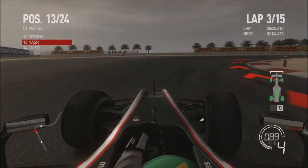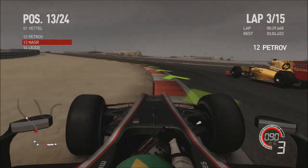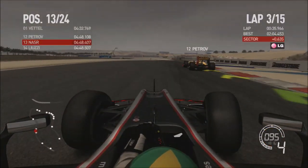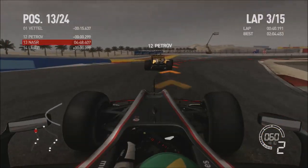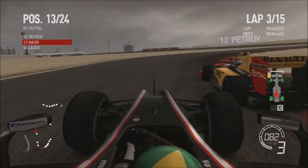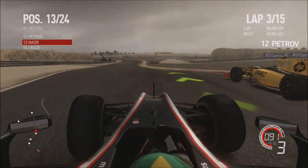It's so great to see on this game the AI making mistakes, but we have got past Petrov. But he's got past us, but we did make it past Luazzi, and hopefully we can get past Vitaly Petrov. Look, he's a bit out of position, I would think. That Renault should be a lot stronger, but I suppose, like real life, Petrov was nowhere near his teammate. He was always running further down the order, but we have got a great run out of this corner. We are really sticking with Petrov, and let's hope we can make a move now.